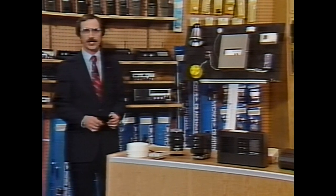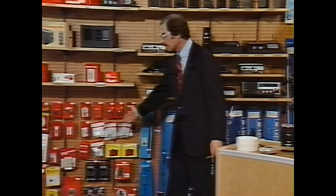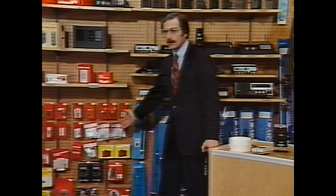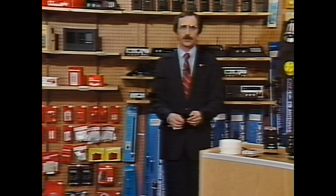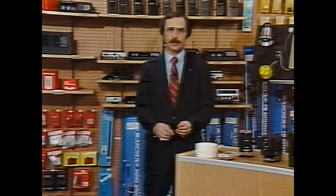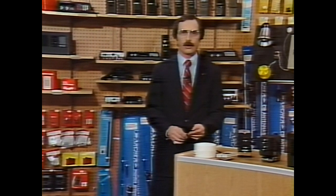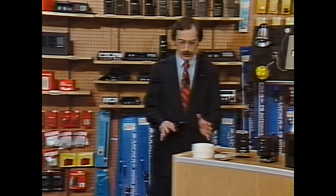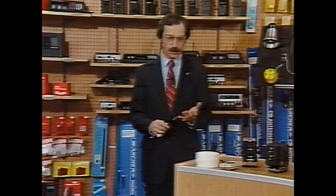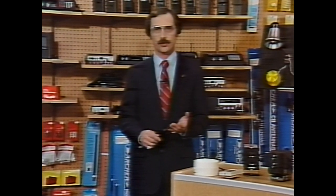Don't forget that Radio Shack carries a complete line of accessories for your alarm system, which are highly profitable and very, very easy to sell. Remember to take time when your customers come in the store, since they are concerned and probably have just been a victim of some type of burglary or other traumatic experience, and that's why they're coming in to buy an alarm system. They expect to talk to somebody who is confident and knows their product.